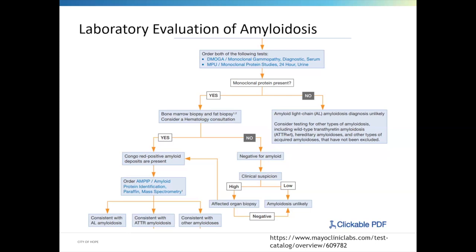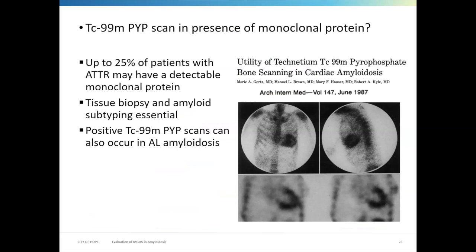You've heard about this nicely today. I highlight this as a throwback. Dr. Gertz and Dr. Kyle, who I think of as the Mayo goats of amyloid, in 1987 published on screening PYP scans for cardiac amyloid. The conclusion is interesting, because they were trying to determine whether this is a sensitive tool to pick up cardiac amyloid. Their takeaway was no, it's not a sensitive tool, but they were looking primarily at AL patients. What they could see is that a number of patients with AL will turn positive.